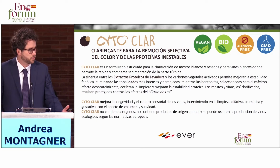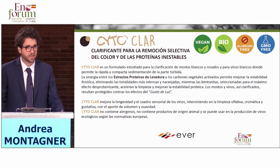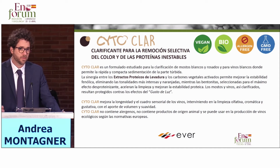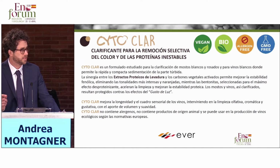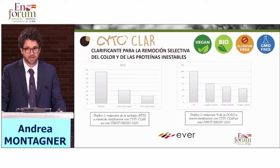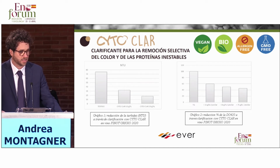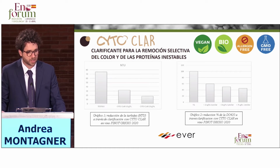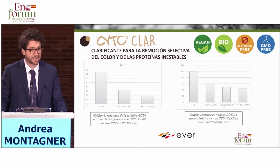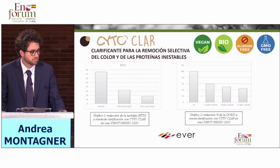It's a YPE associated with bentonites with a very high deproteinization power and a small part of charcoal. It has a very high capacity of separation. This can sound obvious, but it is paramount to offer solutions with low dosages, and we already reach good results. Here we have examples. The first one is a graph where we can see the capacity of decreasing turbidity. If we have a higher dosage, turbidity is better. But the idea of this test was to analyze catechins, and they were reduced by up to 50% with a normal dosage that we use.